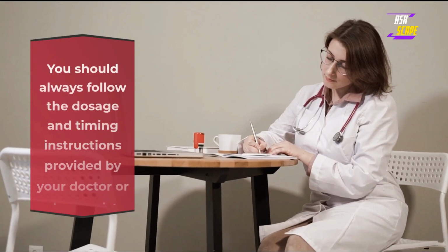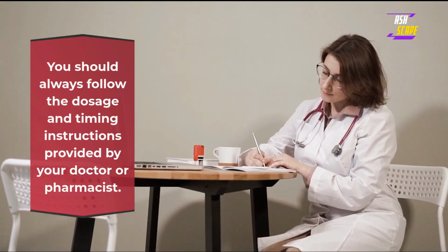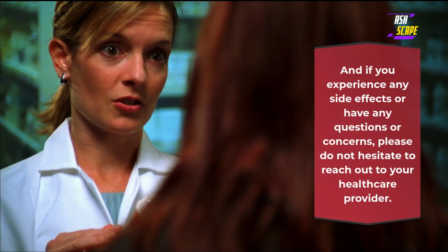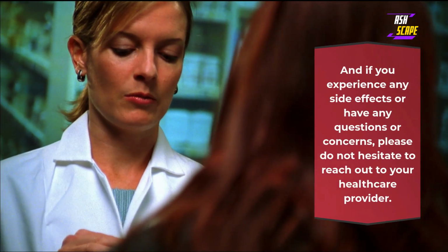You should always follow the dosage and timing instructions provided by your doctor or pharmacist. And if you experience any side effects or have any questions or concerns, please do not hesitate to reach out to your healthcare provider. Side effects.